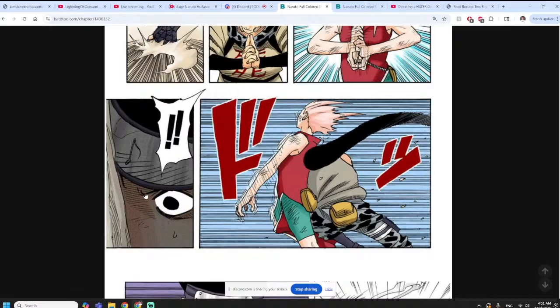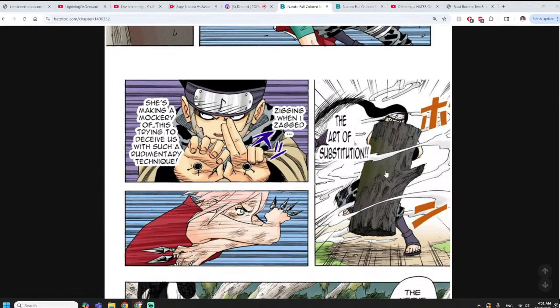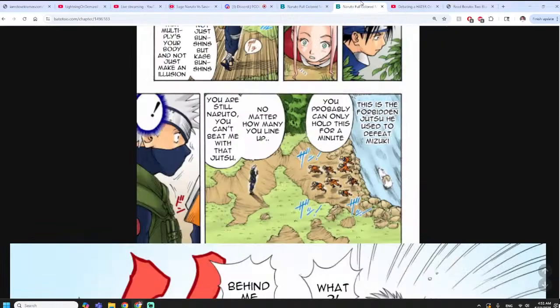I got you. And you're saying the smoke is not from a transformation jutsu, but from a teleportation jutsu, when Kin stabs? Yeah, I think it's Sakura. Okay. Well, keeping in mind she substitutes with the log, with the smoke, and it's just a log. Keeping that in mind, I actually never got to it. I'll get to it in a minute.